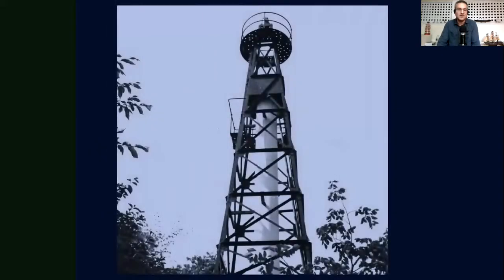sink in the river. And a few years later, an iron lighthouse tower was built on the rubble of the point. It stood on top of a small oil storage building. And this remained in use until the 1920s, when it was demolished. There is now a power plant there.